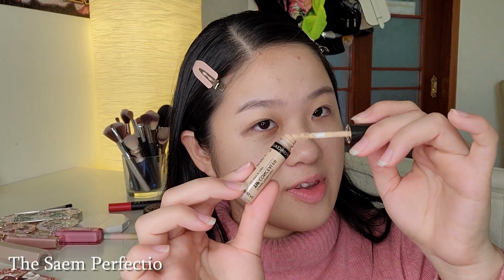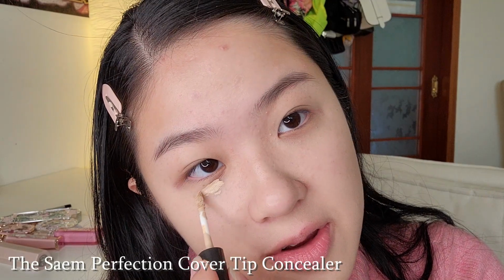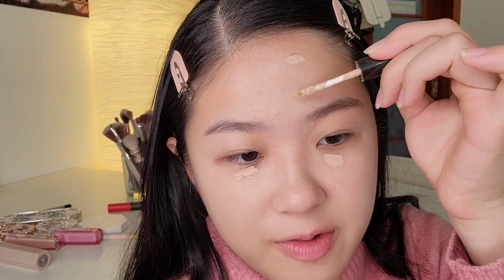I'm going to use some concealer. I have naturally dark areas under my eyes, as you can see, and then putting some on the recovering monster pimples.